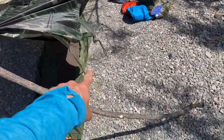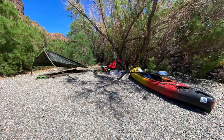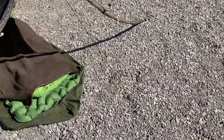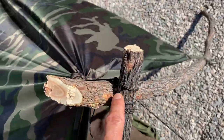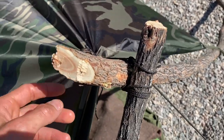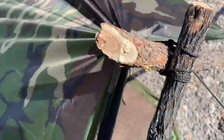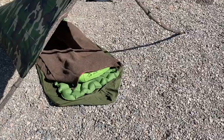So now I'm going to take the corners and tie them to the sticks, and then I'll have my little shelter. Alright, so it's completely up here. We've got a stake there and a guy line going up, and it ties around this. This is set out just like the tripod, and then I got it tied to my little nub in there to pull that out.